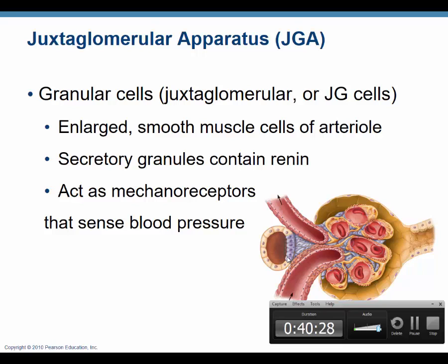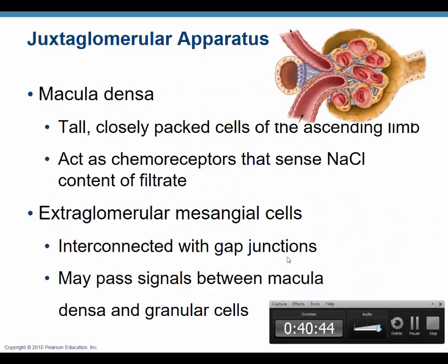And what these guys do is when there's an increase in blood pressure coming from the systemic circulation, there's going to be an increase in sodium flying by these cells. So these have chemoreceptors, so you want to highlight the word chemoreceptors. So the macula densa cells are chemoreceptors. They sense sodium chloride. So if we have increased blood pressure, that's going to cause a speedy flow of sodium past these macula densa cells. And those macula densa cells secrete three different things.